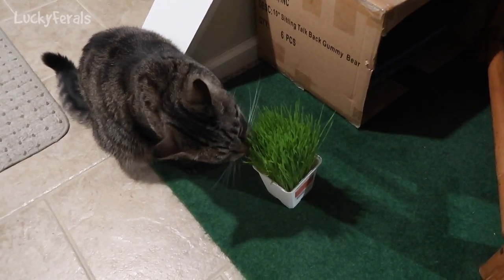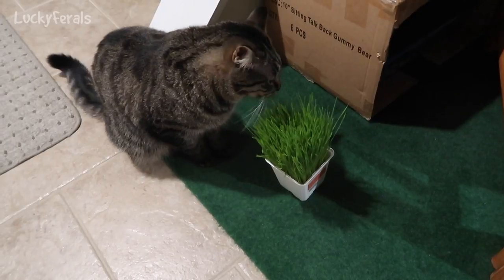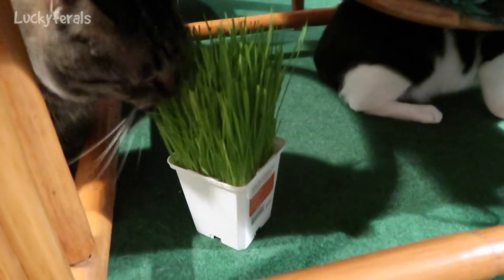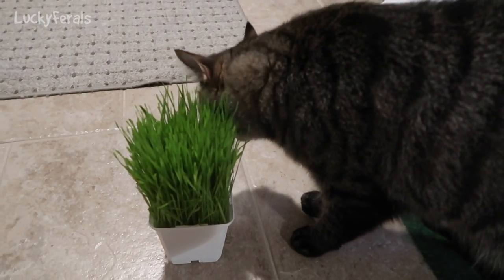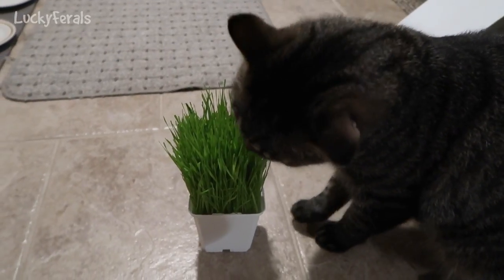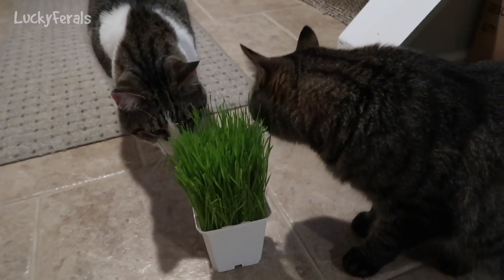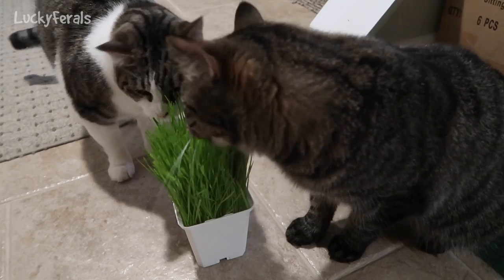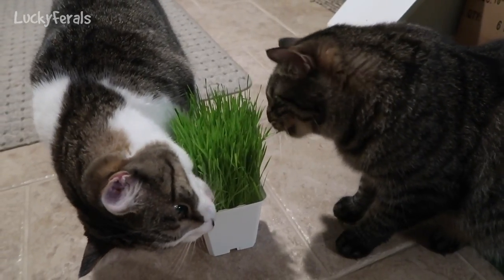Simba loves his cat grass. Splash, you don't want any cat grass? Simba follows it, watch. Do you hear him purring? Hello, Stella, good morning. These two love it.